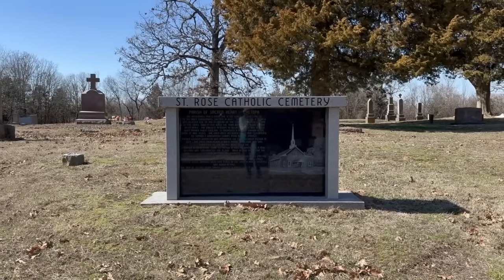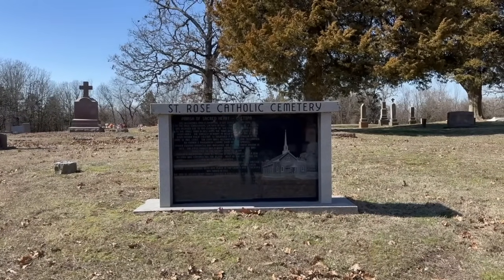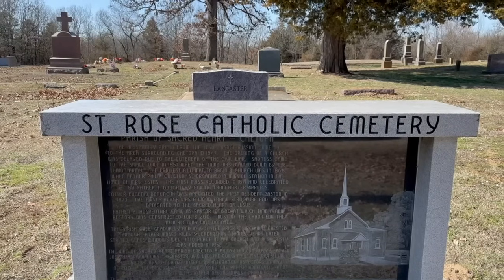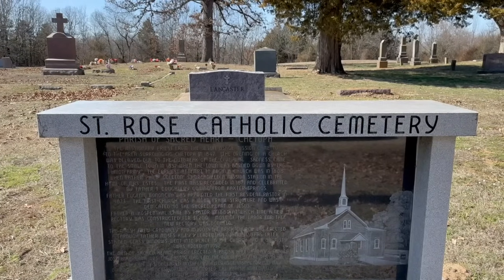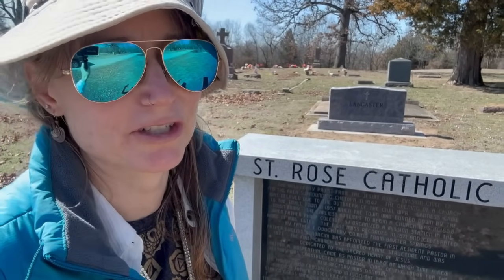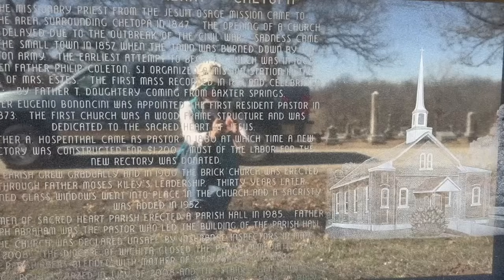Another thing that's interesting about Oak Hill Cemetery is that within its gates is another cemetery known as St. Rose Catholic Cemetery. This landmark talks about the coming of the Catholic Church to Chautauqua. What's interesting to note is that it didn't arrive until 1868. They tried to prior to the Civil War, but then the town was burnt down, so that kind of put a halt to it. The Catholic Church came in, they built a church.